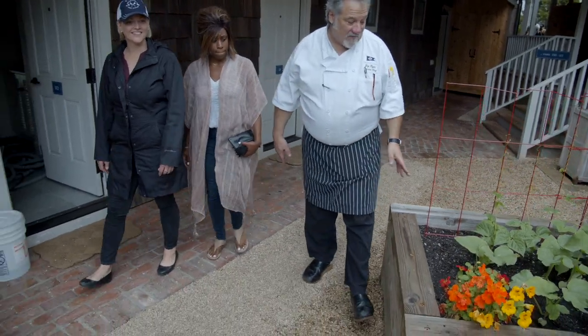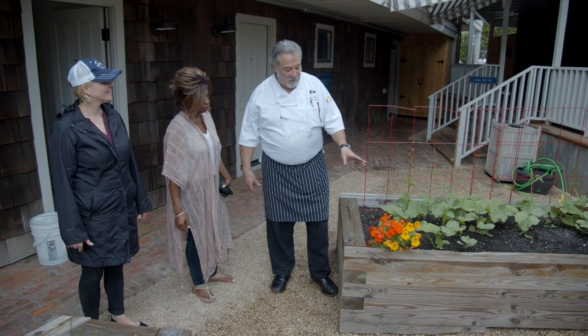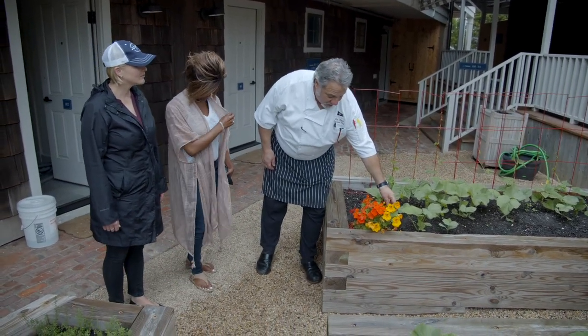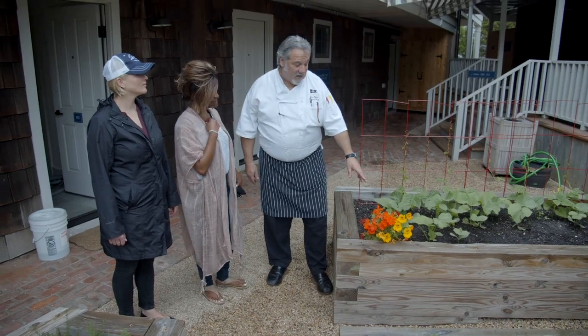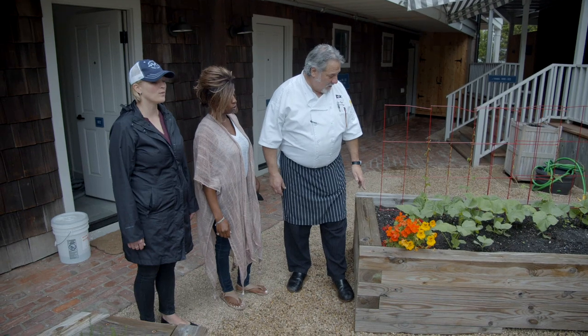The edible flowers here. We have nasturtiums, which we use the flowers and the berries. People don't realize the seed pods here of the nasturtium. That's a flower, but this we don't have any right now. But the seed pods can be pickled and used like capers. Oh.